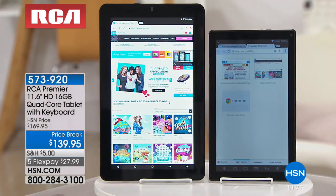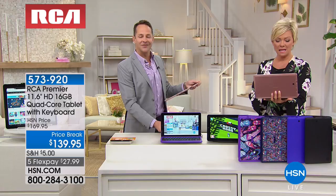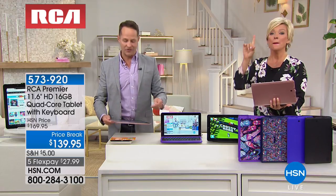And how about the cameras? We can interface here socially, correct? We absolutely can. We have front-facing and rear-facing cameras. Oh, you know what we should do, actually? We have a still that we can show you guys. I'd love to speak to all of the features of the tablet.